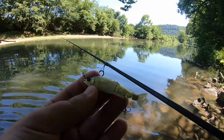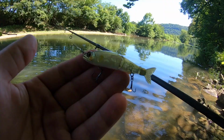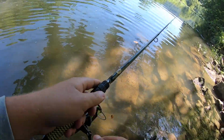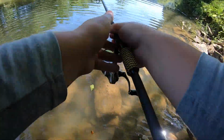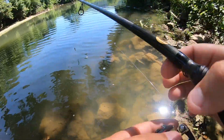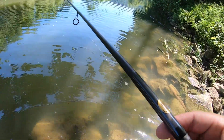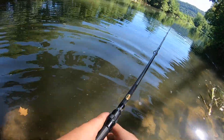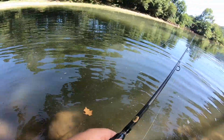Like I said, guys, fishing this little jointed claw 70. It's one of the smallest glide baits I've ever seen, and it looks amazing in the water. Haven't caught a fish on it yet, but just got out here and finally got in front of John, so I should start catching fish here in a second.